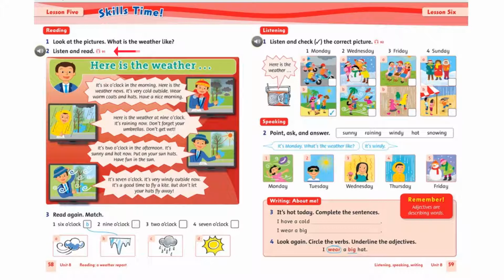Listening 91. Listen and read. Here is the weather. It's 6 o'clock in the morning. Here is the weather news. It's very cold outside. Wear warm coats and hats. Have a nice morning.